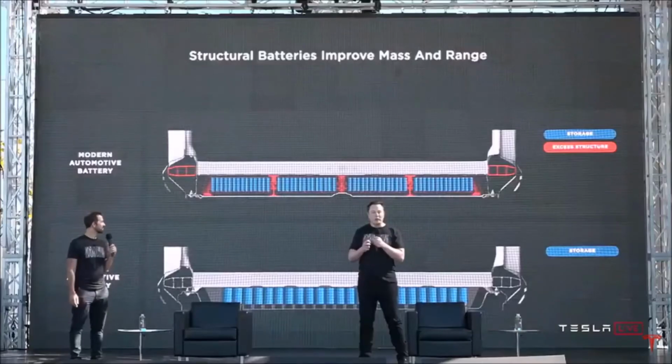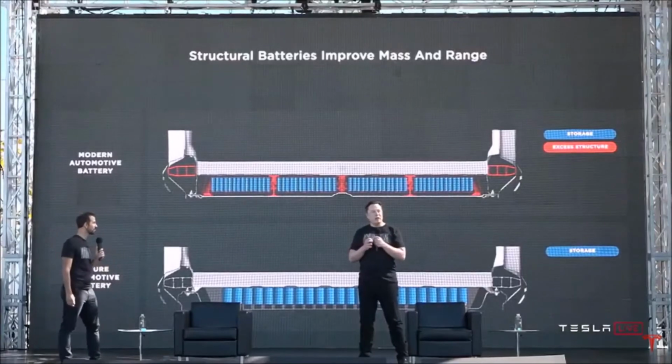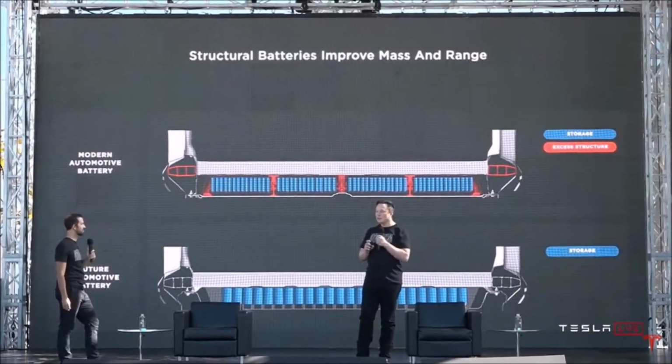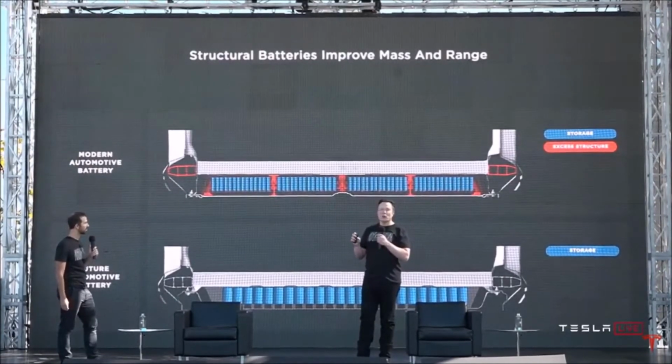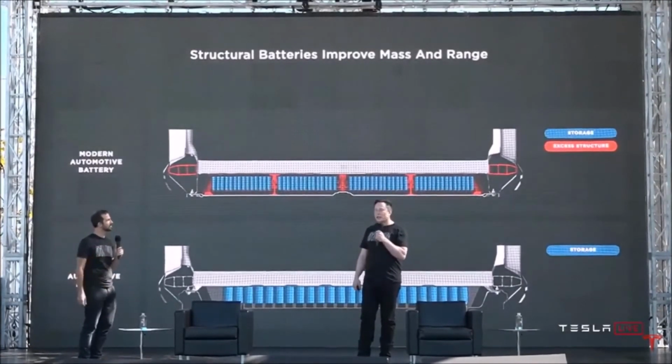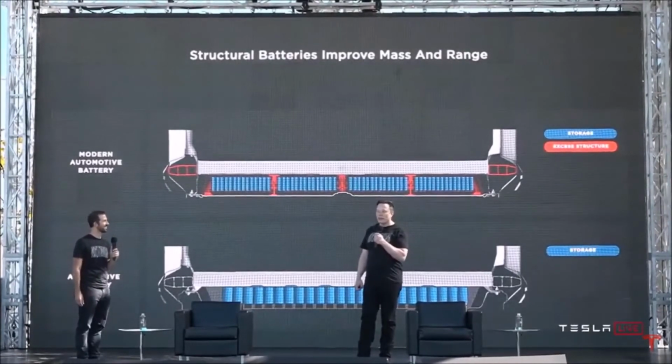So this is really quite profound. Effectively, the non-cell portion of the battery has negative mass. So we save so much mass in the rest of the vehicle. We save more mass in the rest of the vehicle than the non-cell portion of the battery. So it's like, well, how do you really minimize the mass of a battery? Make it negative. Make the non-cell portion of the battery pack negative.